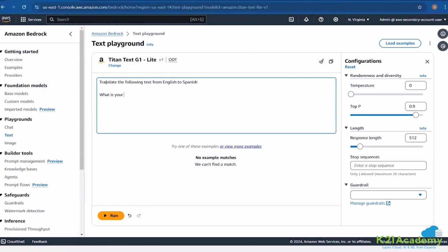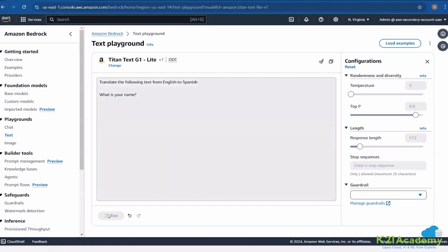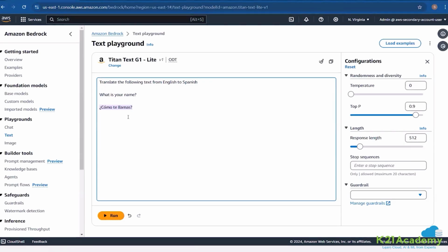Okay. So what is your name? This is the question that I have. And I just want to know how our model answers. So yes, I'm running it, and I'm not even so sure how to pronounce it correctly.